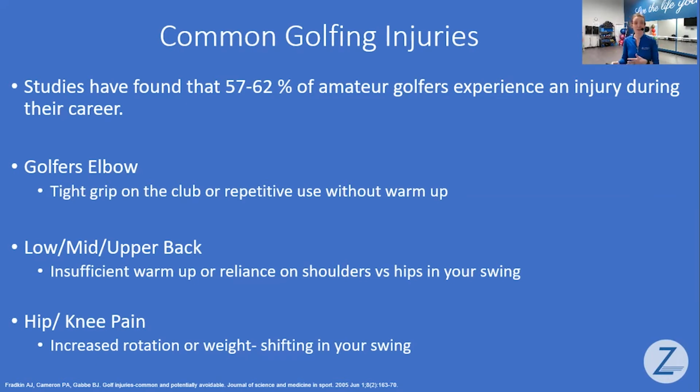Low, mid, and upper back pain is also very common, and that's spinal pain due to repeated rotation. So this can be caused by an insufficient warm-up or reliance on your shoulders more so than your hips in your swing. You can also be over or under rotating when you're swinging through. That can also cause back pain, or also fatigue due to a forward hinged position.